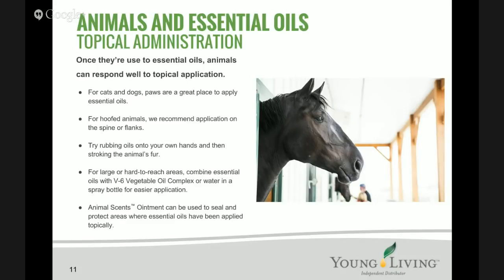Also, it works similarly when you put on topical flea treatments that you can buy from the vet. That's the same sort of principle. You want to get skin contact with that because you want to get as much of the medication in as you can. But if you don't, the hair will also soak up the anti-worming agents and work the same way. So that's just a way how the vets also use this approach. So once the animals are used to essential oils and they're comfortable, they will respond really well to topical application.